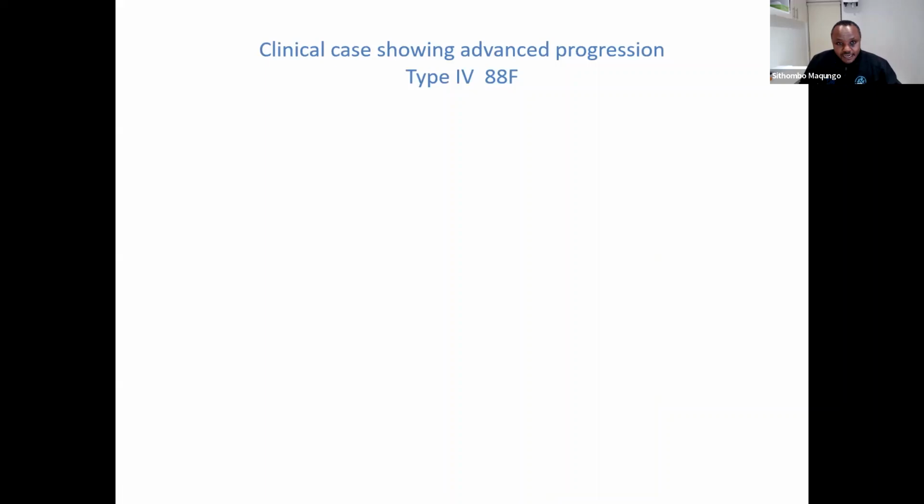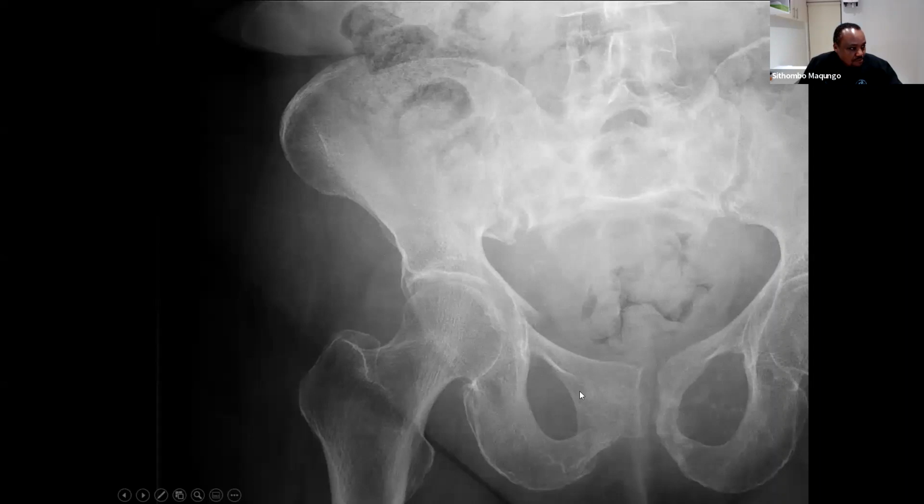Now this is an advanced type of pelvic fragility fracture, type 4. This is an 88-year-old female, and this is what she presented with. The risk here is that if you don't do further imaging, you tend to miss most of what's going on, because on the surface she looks like she's got a stable superior ramus fracture. If you look close enough, you may see the iliac wing fracture, but in reality it doesn't look so bad on the AP view.